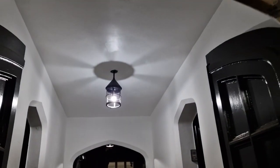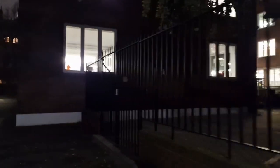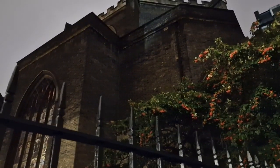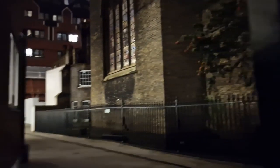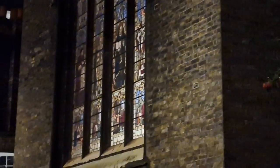And we go through Clifford's Inn Gate. This is its gatehouse. And why I bring you round the back here are for these views of the back of the church. If I put you up against these railings and zoom you in, you get its stained glass windows all lit up, which is very nice.